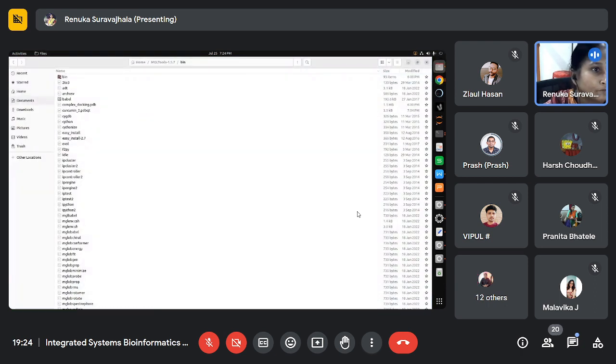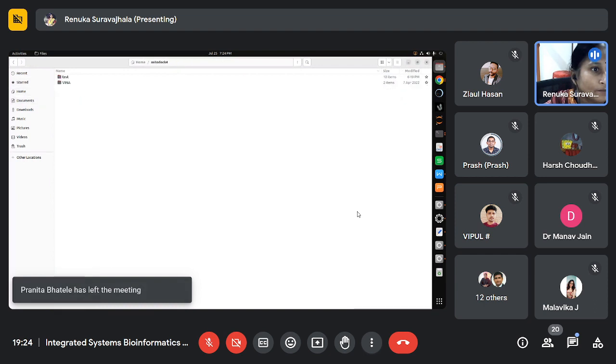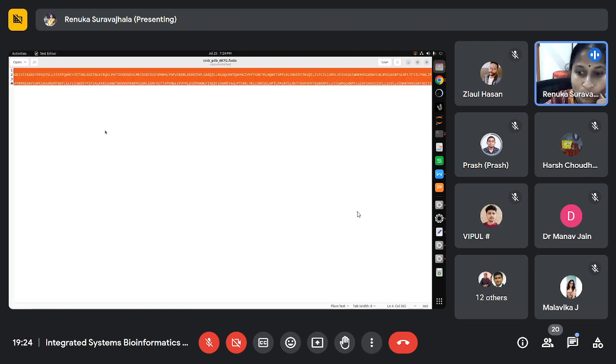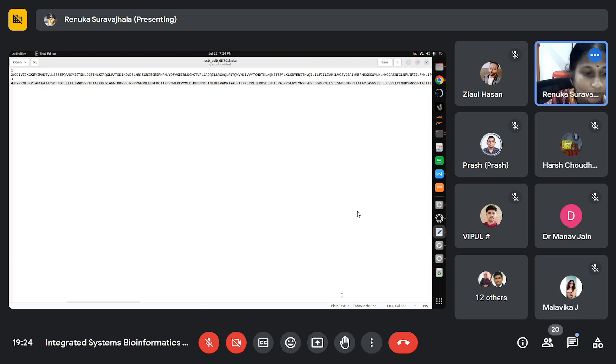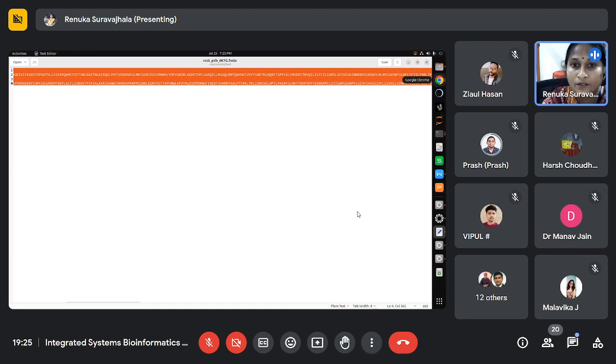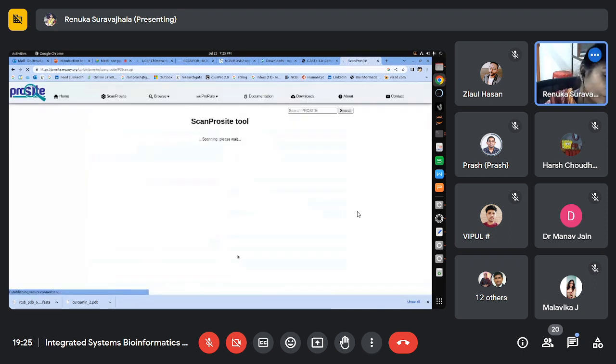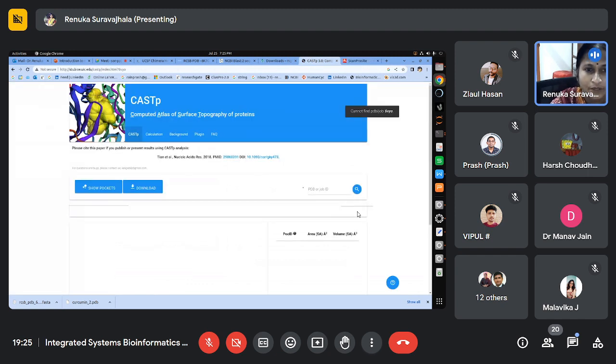And for that, you need to know the sequence. You can give the sequence, and we already have the FASTA sequence. So just open the FASTA sequence, select, and then simply type here and then scan. So ProSite will also help us to find where the active sites are and where you can target. And here also it should, but I'm not sure why it is not able to recognize.